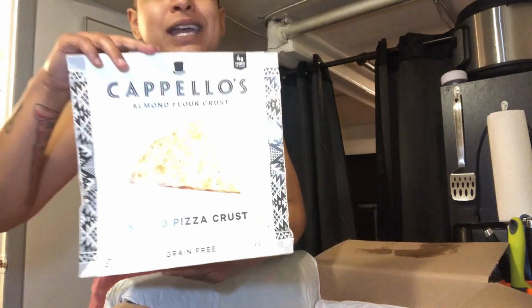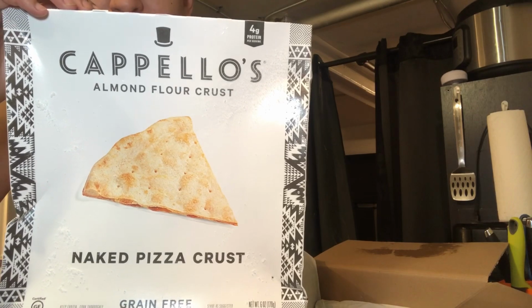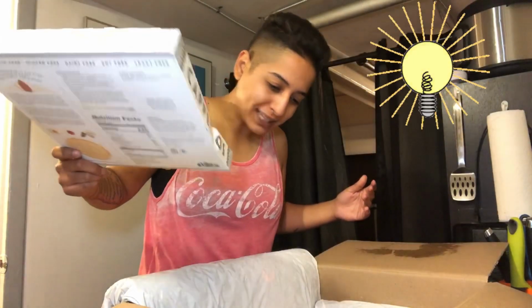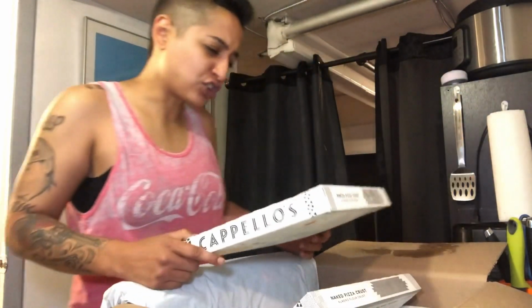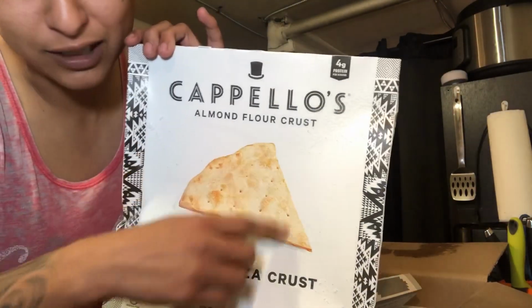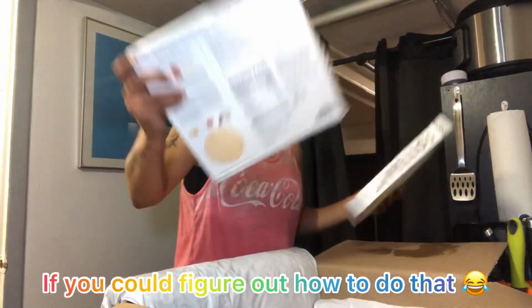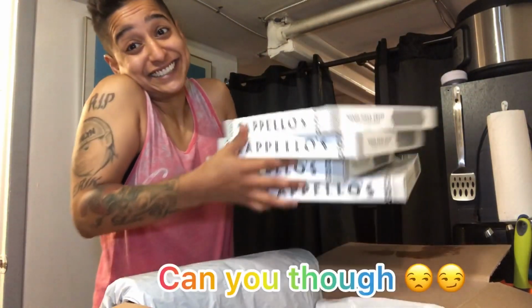Next, we have the naked pizza crust. So wait, this is just pizza? Oh, I think we put the pizza together, or is this just the crust? I'm a little confused on this. I think this is just the crust. Maybe we're gonna assemble some pizzas. All right, so we got a couple of those. Oh, we got a couple of them. Can't have enough pizza.